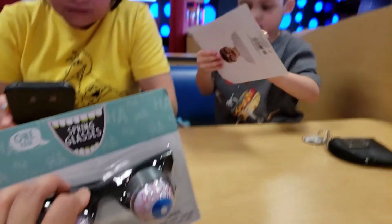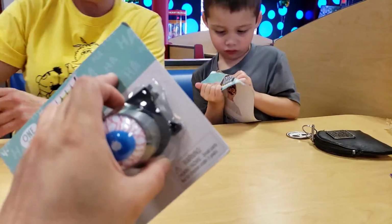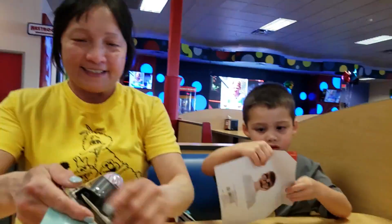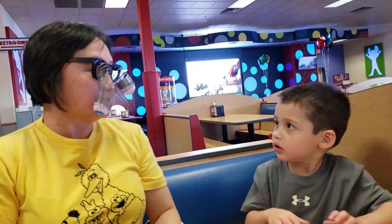We got silly glasses, and then Eli wants to open our silly glasses. I like this one better. So I forgot about the silly glasses. Are they the same? No, it's not the same. That one is, look, Eli. That's what Eli likes. The googly eyes.